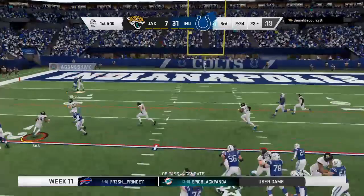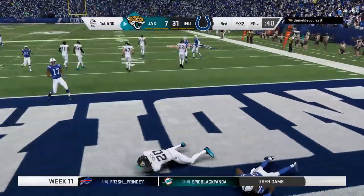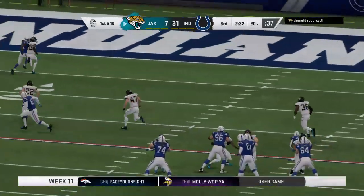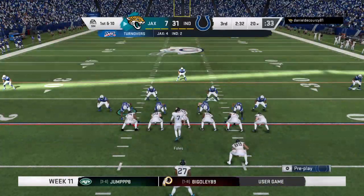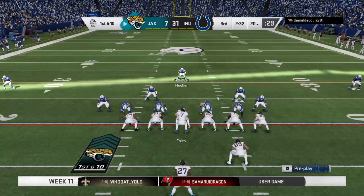On 1st and 10, it's Jackson. And this is going to be intercepted. Picked up by Jalen Ramsey. And a big turnover there as his guys will get the football back. Foles and the Jags come up now 1st and 10 at their own 20-yard line.